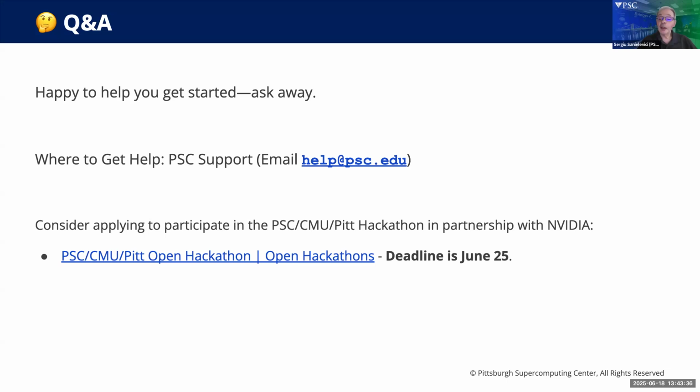And the other thing is, in order to use these containers, you do have to have an allocation on PSC, which you can obtain through Access or through the NAIRR pilot program. So if you are already a Bridges-2 user, if you already have an account, then you can go ahead and do what Julian said. If not, then you can use Access or the NAIRR pilot avenue to obtain an allocation.